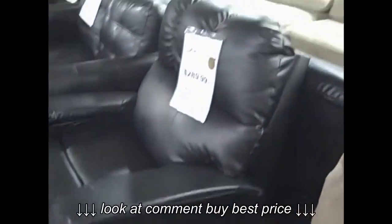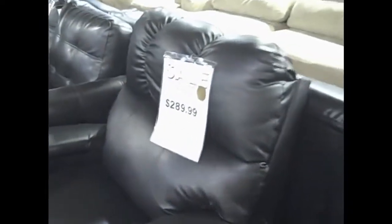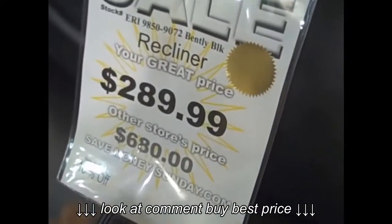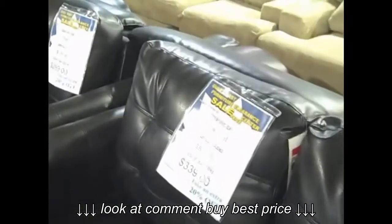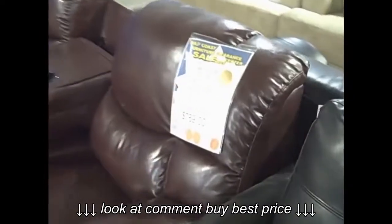Looking for a recliner for him? Absolutely. No problem. Don't go elsewhere where you're going to see huge prices and markups. Absolutely not. $289.99, for example, for this wonderful recliner. Take an extra 10% off. That's right, 10% off this wonderful recliner. Love seats. $339. Take an extra 20% off. You can't beat these wonderful deals here at the Big Blue Furniture Clearance Center.